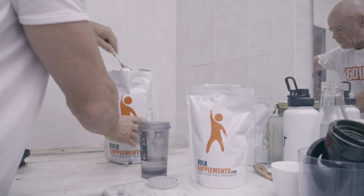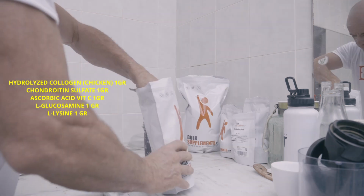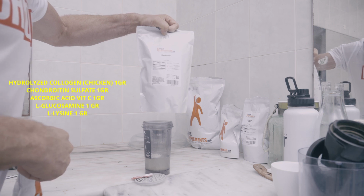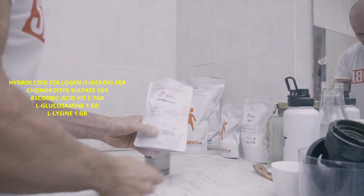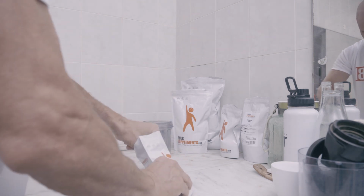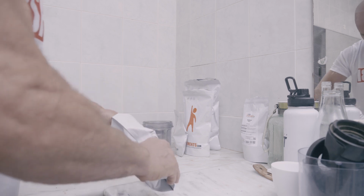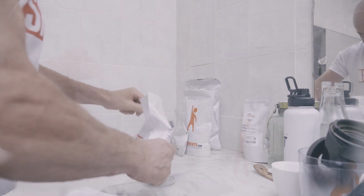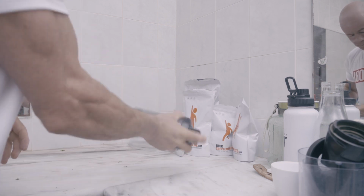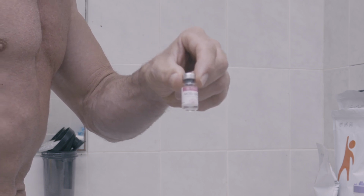Here we have a concoction that I'm drinking twice a day. It tastes horrible. I'm going to start with collagen from a chicken, 5 grams. I'll write down what it is, and then chondroitin sulfate, ascorbic acid, which is vitamin C, L-glutamine, L-lysine, and they're all 1 gram, with 5 grams of the collagen. Shake it up, drink it, get it down twice a day. Sometimes I put it in with my protein shake, but it tastes like it wrecks my protein.